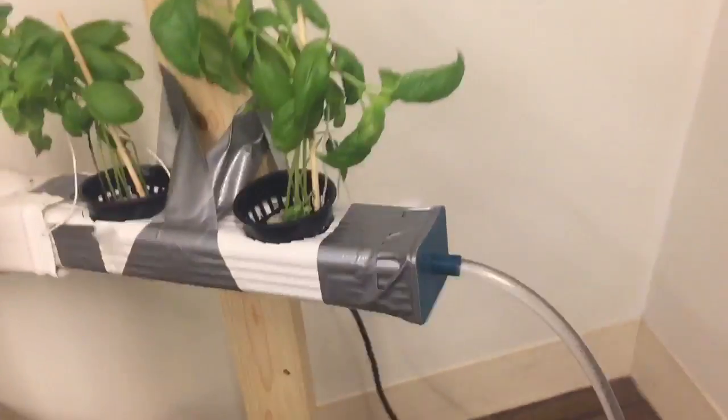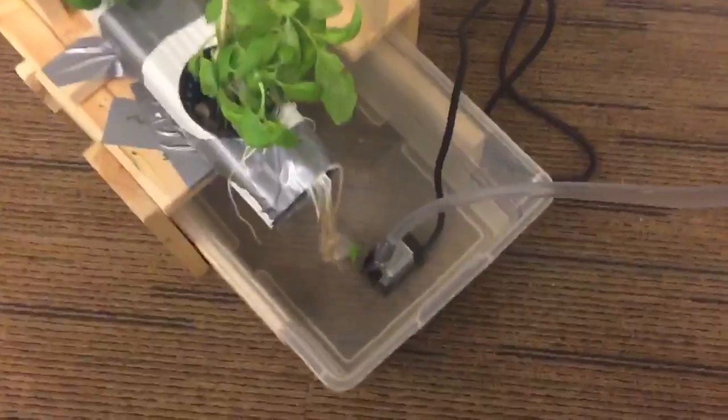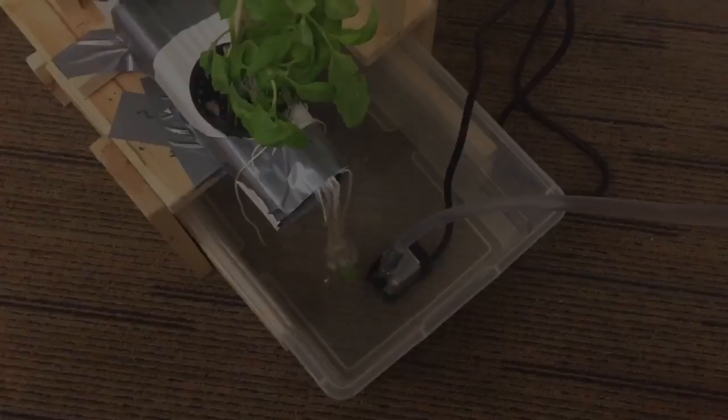And the downspouts are sloped, but just a slight slope so that the water can run through by gravity, but the plants aren't disturbed by it. And for the reservoir, the water can be easily refilled, and it's very easy to collect samples to test the pH.